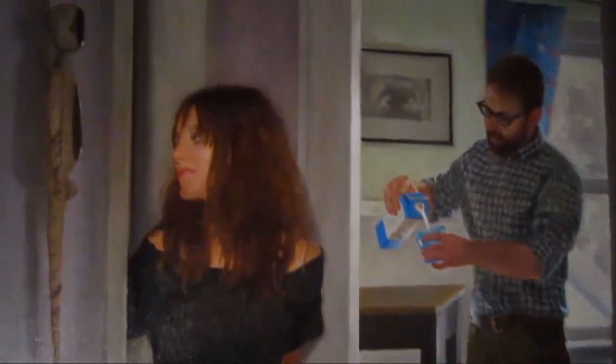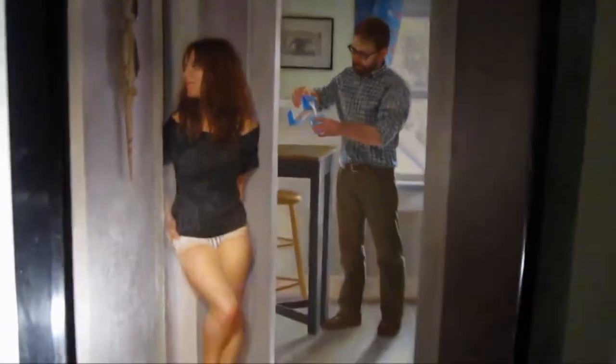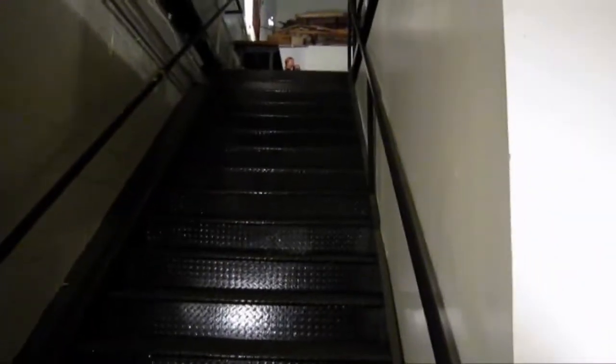Well, I just spoke with Kristen Kunk, and she's one of the curators of the show. She said that many of the artists in the show did study at the New York Academy. That's a real nice piece. Let's go upstairs and see what's happening.